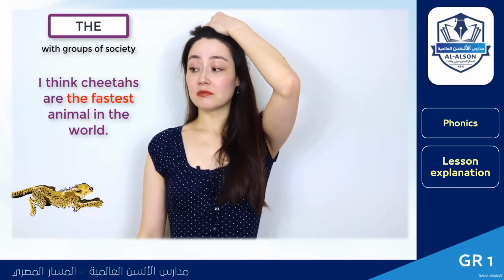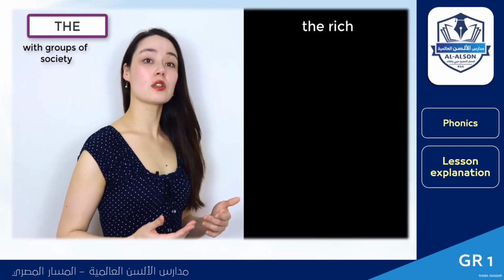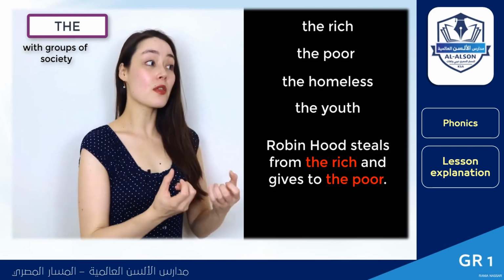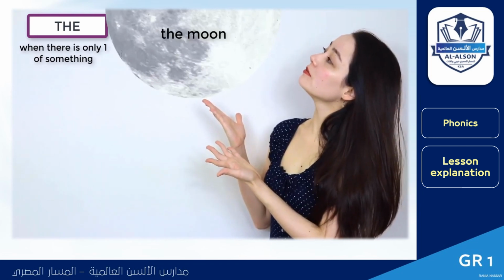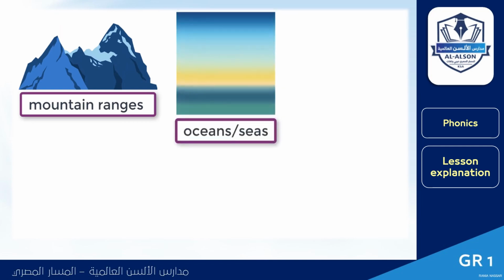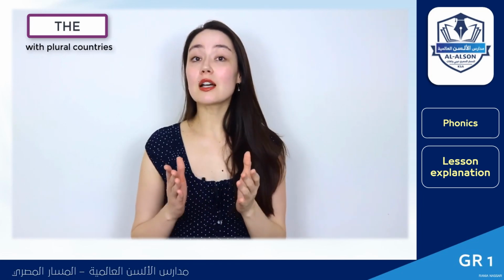I think cheetahs are the fastest animal in the world. With groups of society: the rich, the poor, the homeless, the youth. Robin Hood steals from the rich and gives to the poor. When there's only one of something: the sun, the moon, the government, the queen. With mountain ranges, oceans, seas, rivers: the Alps, the Pacific, the Mediterranean, the Thames. The Orkney Islands lie in the Atlantic.